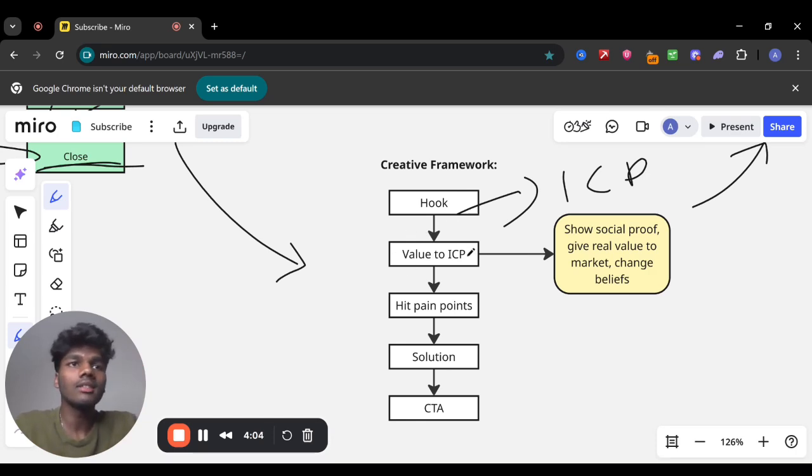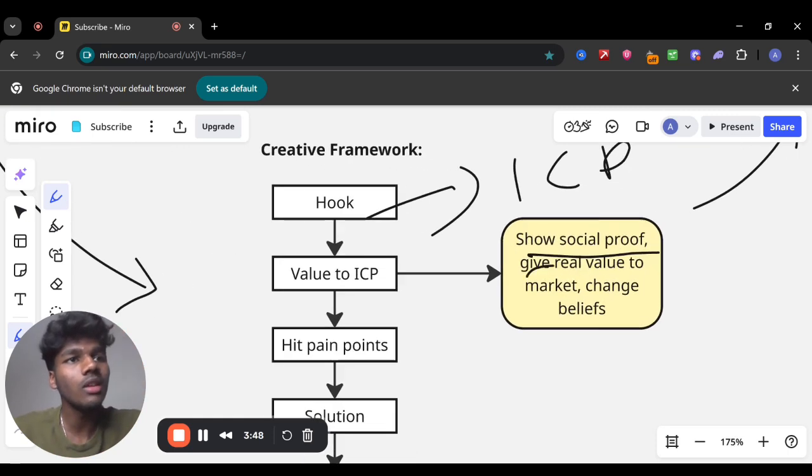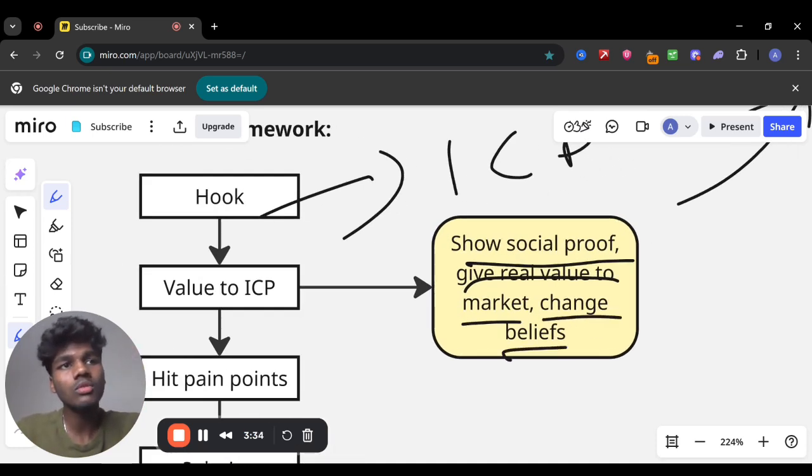And next, once you've said your hook, you give value to your ICP, value to your market. How do you do that? You show social proof. You show proof of concept that whatever you're selling, whatever your product is, actually works. And then you give real value to the market. No fluff, none of that. Just real upfront value, directly to the market. And what you really want, the main goal with your ad, is to change beliefs, right?